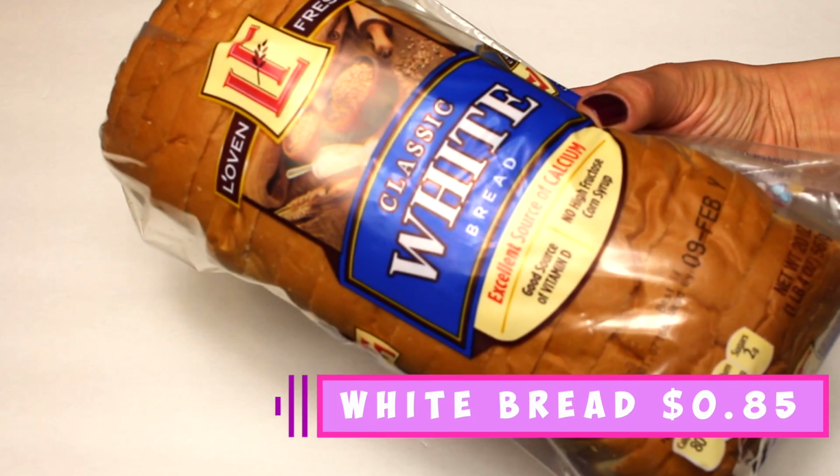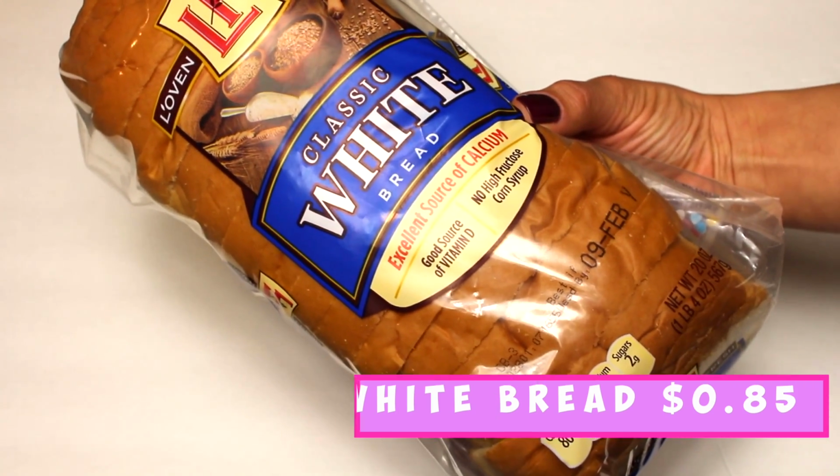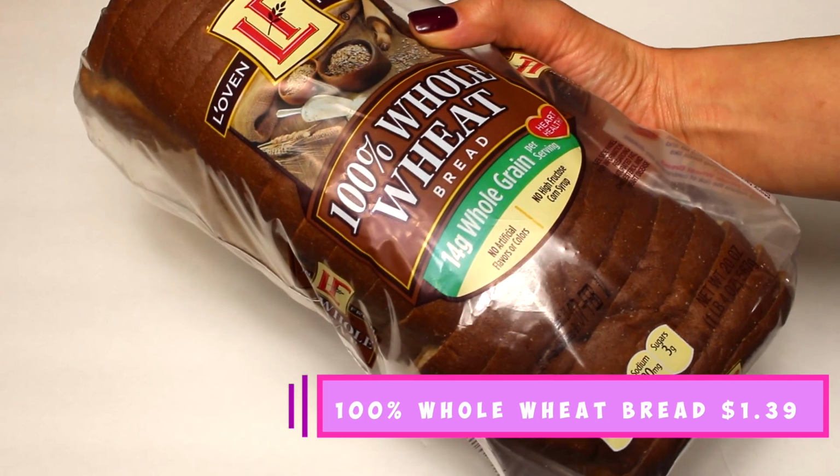A loaf of classic white bread, and I really like that they don't use high fructose corn syrup in their bread either. 100% whole wheat bread for the boys, and again, no high fructose corn syrup and no artificial colors.